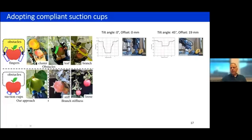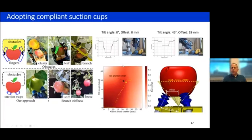Where we started off was just characterizing what's the right vacuum. Here are some examples from the lab where we're looking at how we would set the angle of the suction cup. What's the right vacuum? Here you can see the vacuum as we're executing a pick on this test rig. From that, with these soft compliant bellows-style suction cups, we could identify the optimal tilt angle and the offset. I haven't mentioned it before, but we also have an in-hand camera in the center of this current prototype as well.